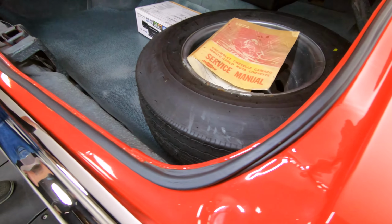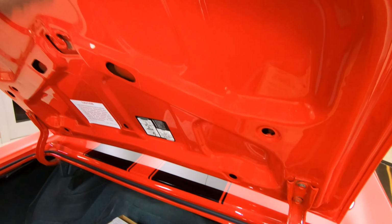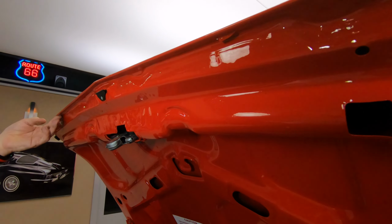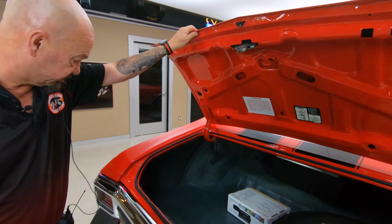We got nice looking paint on the whole gutter system here. You can see the paintwork on the bottom side of the deck lid's looking good. Bottom side of the edge of the deck lid also looking good. That latch was out and looks like it was restored.